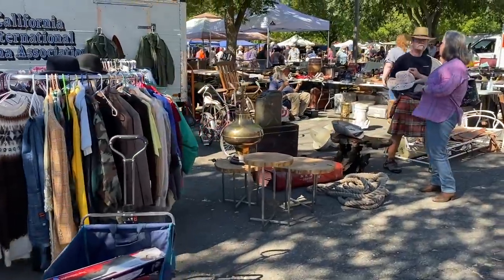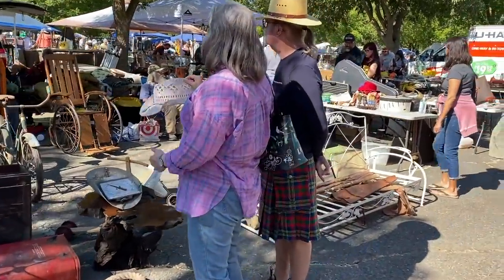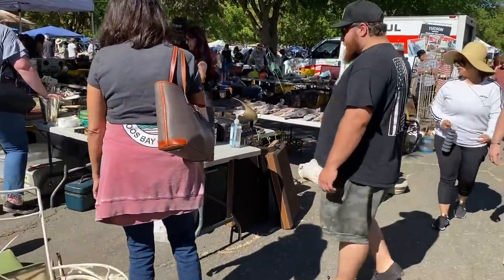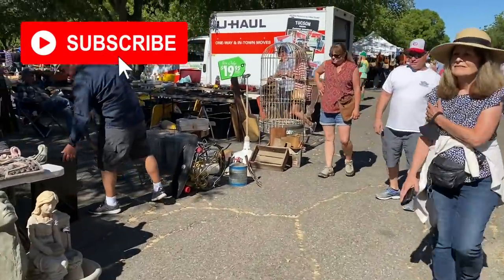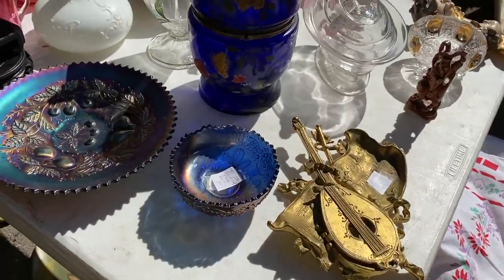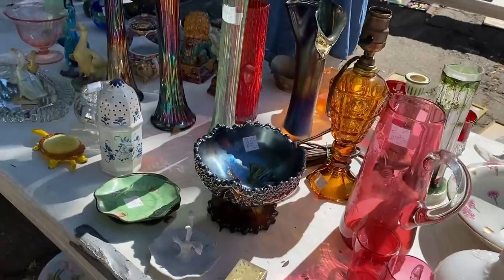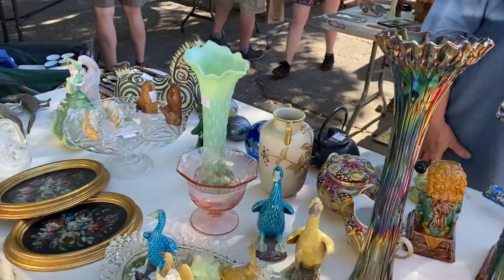Here at the Vintage Antique Flea Market, we will see rows and rows full of antiques, vintage, and collectibles. We'll see glass lamps, chandeliers and sconces, smalls and littles, all kinds of pottery, jewelry and accessories, furniture, rugs, and art. We'll start out at this glassware table. There was far less glass here this time than there usually is. Ooh, those Fenton Carnival glass swung vases got my attention.